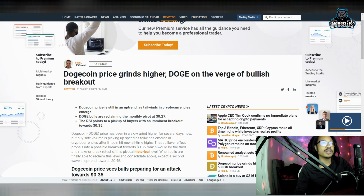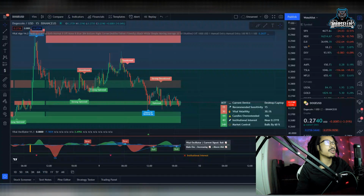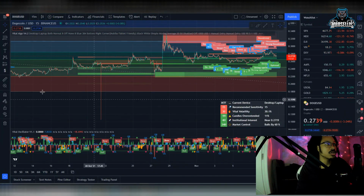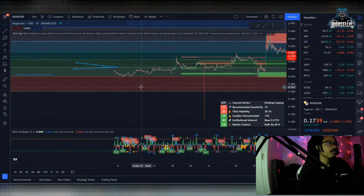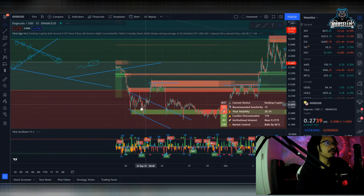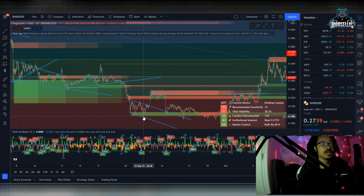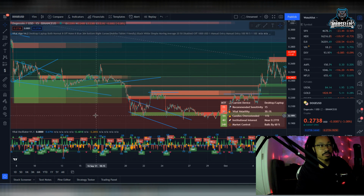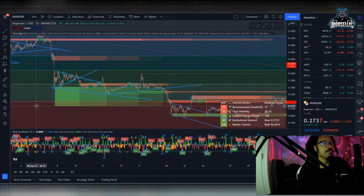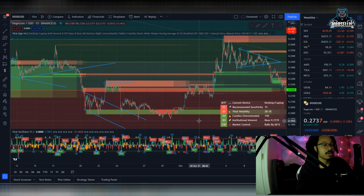Now, Dogecoin price grinds higher. Doge is on the verge of a bullish breakout, pretty much. Dogecoin price is still in an uptrend as tailwinds in cryptocurrencies emerge. And yeah, a lot of people are like, man, Doge is hardly doing anything. Doge is still in an uptrend on the chart. You can't really doubt it because look, all the way from back here, we've been in an uptrend for a pretty long time now, pretty much since September. It's been a very small uptrend, but you can't lie, it has been an uptrend since September.